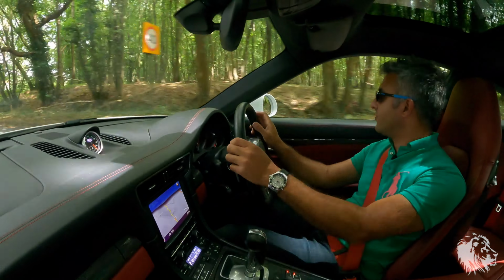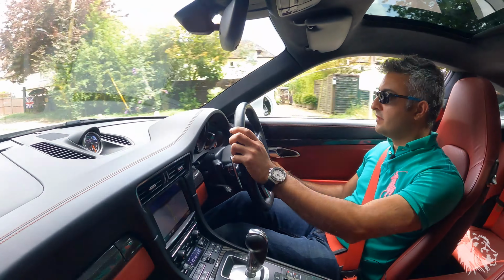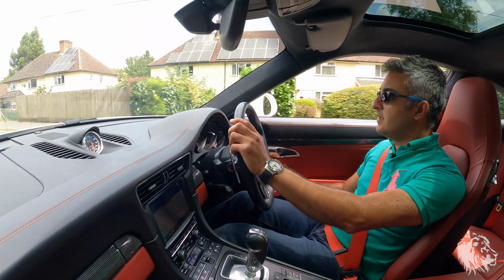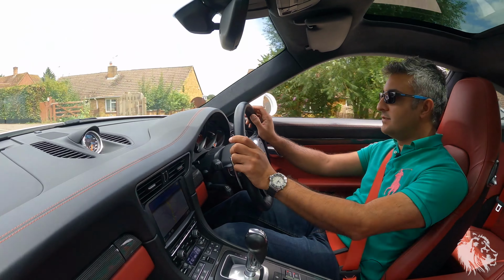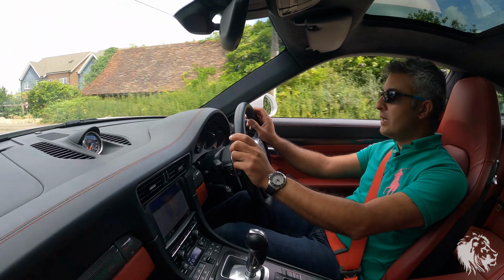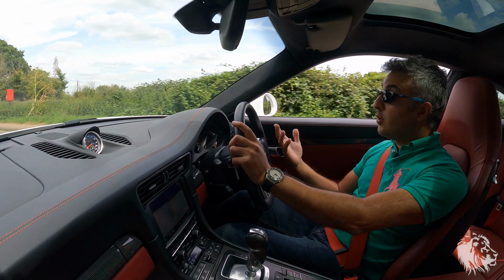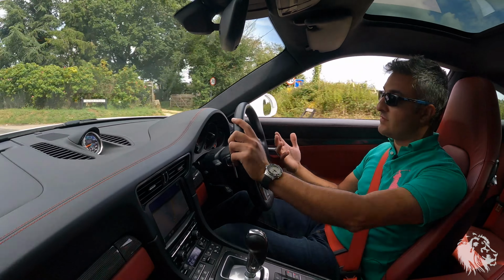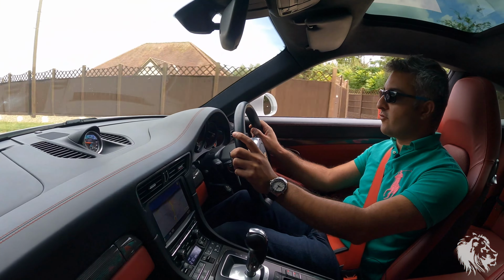This is my favourite test drive route. Absolutely love this route. It's a fabulous route to drive. It's a lovely sweeping B road. When it's quiet, you can go fast, you can go quite slowly. If you want to, you can test the braking performance without sort of disturbing anyone else on their drive.